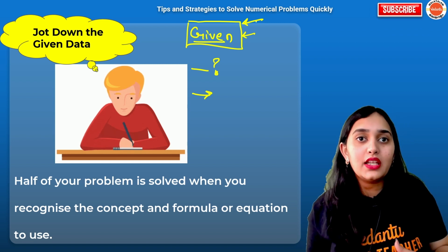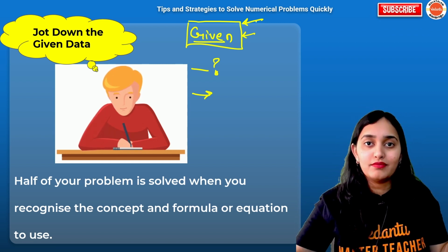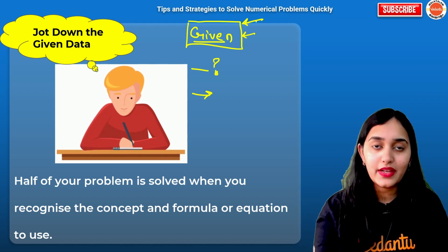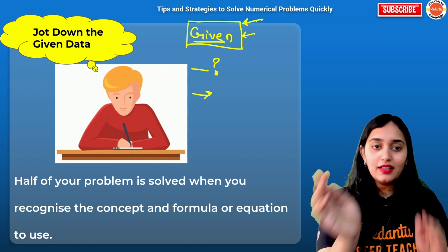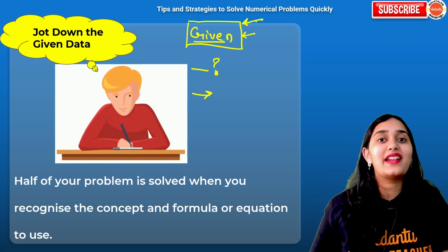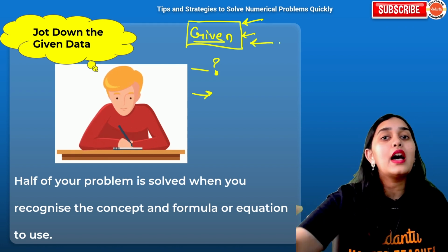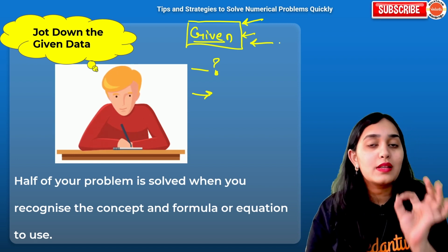Suppose they have given you a point and they have given you a parallel line, and then they ask you the equation of the line. If you look at what is given, a point is given, a parallel line is given. Now the parallel line and this line will have the same slope. So from here the slope can be taken out, and from there you automatically form the equation. So once you analyze what is given, you automatically know the approach to the question. So given data is utmost important.